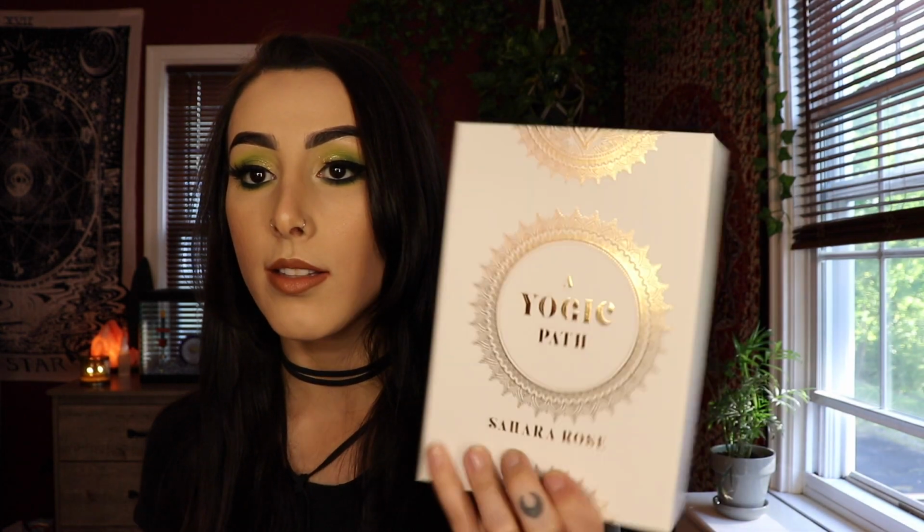It's in this huge box, but this is the Yogic Path Oracle deck, and I'm gonna get it out for you. I don't know what it is with me. I just love keeping boxes of things. I think this looks so pretty, and you can't really not keep it because the book itself is big. It's not small like the actual deck, and I don't want to keep them separate. I like to keep everything together so I don't lose anything.